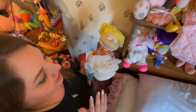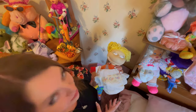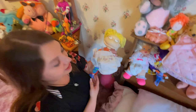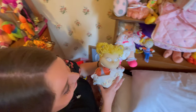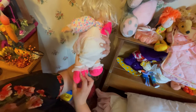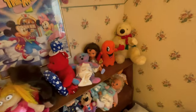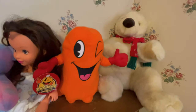I remember playing as a little kid. I was always trying to practice being a mom and putting diapers on things. So this one still has the diaper. That's pretty cool. Wow. Oh, this one does too. Still got an old diaper on it. That's pretty nuts. And I remember these from toy machines all the time.